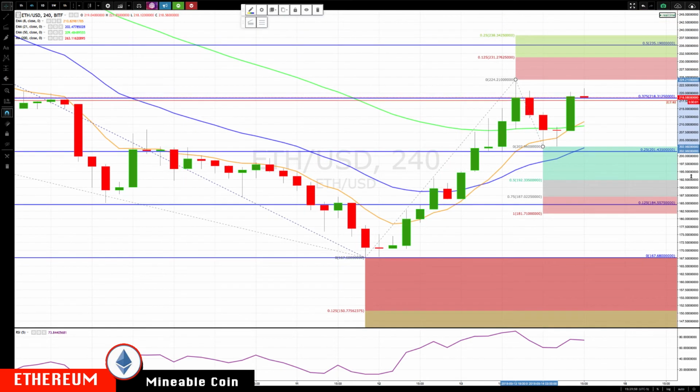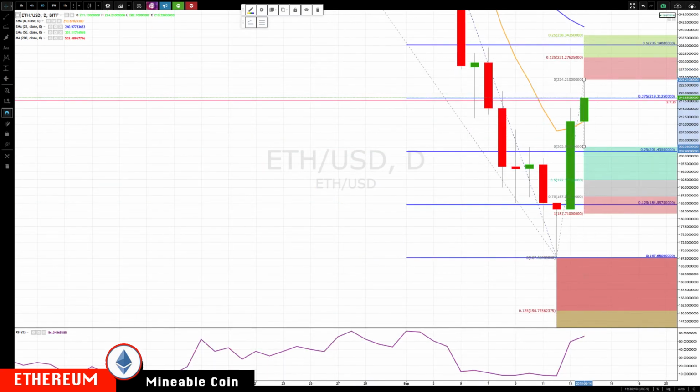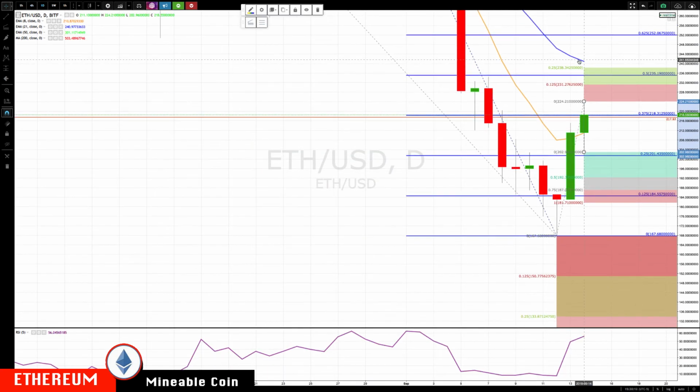Now let's look at the higher levels. 231.27, then 238.34. I'd be watching 235 to 238.34. Let's check in on that daily chart though. Those levels higher are still within the declining rotation zone. So we do have the rotation zone in our favor on the 4 hour, but we're still against the rotation zone on a daily, and so we can easily still push up to these levels and then rotate back down.